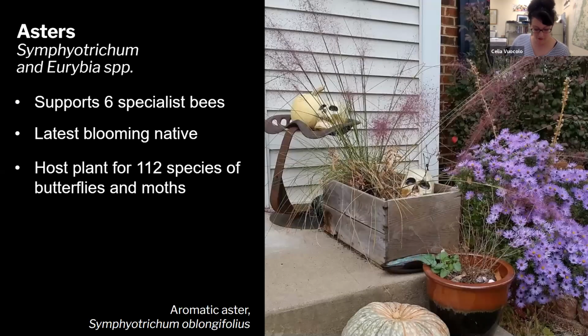And then we have our native asters, which are some of my favorites. They are the host plant for 6 specialist bees and support caterpillars of 112 species of moths and butterflies. They are important members of several endemic plant communities and are highly attractive to butterflies and bumblebees. I like to say there's a native aster for every situation, whether it's shade, sun, wet, dry, and they bloom during the fall when a lot of other flowering species are scarce. As a matter of fact, this is a photo of aromatic asters on the front steps of my old townhouse in Prince William County on Halloween.